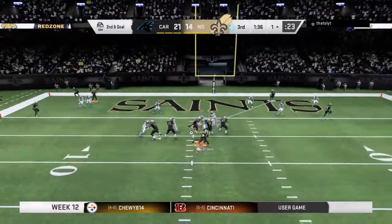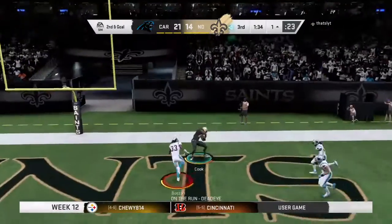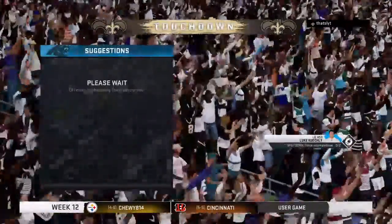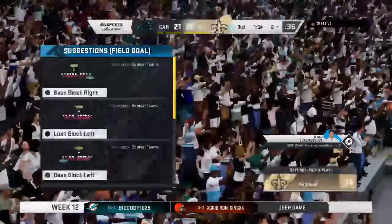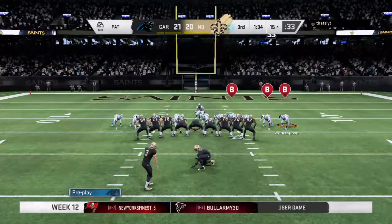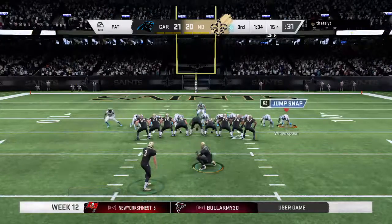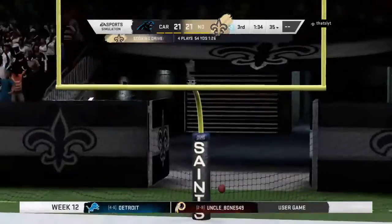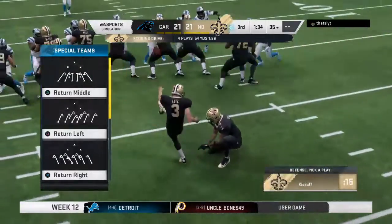Breeze now to throw, eluding the pressure right. Cook's got it. Touchdown, Saints. Jared Cook, his 2nd touchdown on the season, as they are an extra point away now from tying this football game. Lutz with the extra point, and we are tied at 21.